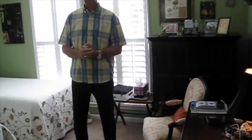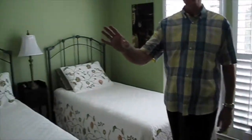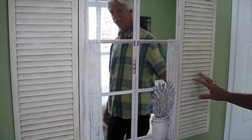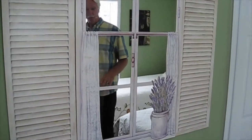Okay, so here we are in the front bedroom, or the guest bedroom in my mom's home. The camera will come in here just a little bit. I'd like to start over here on this wall. This is a neat little mirror that my mom had me install for her on the wall that actually looks like a window with two shutters. It's a really neat, unique piece that looks perfect in this room.